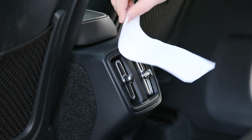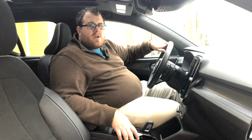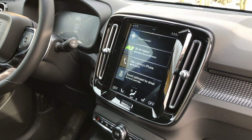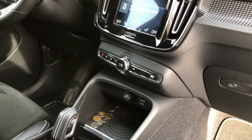Now, finally, there's two options available on this vehicle. $950 for the 13-speaker Harman Kardon audio system. It sounds very good. And $1,000 for the built-in navigation that comes with the Sensus system here. We've talked about Sensus before. I don't see a huge improvement with this.